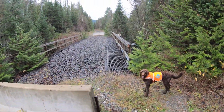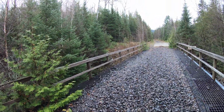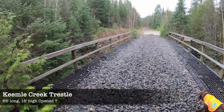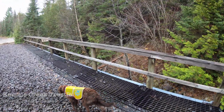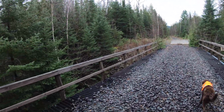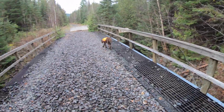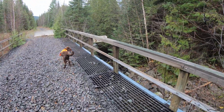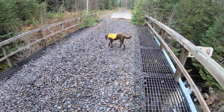All right, so we're gonna head across this bridge. You can see that it's basically just a small timber and pile trestle. It's basically got the gravel pan deck. You can see the catwalks on the side. You don't really see too many trestles with catwalks on the side on this line. Here you can see the water flowing in this branch of Keemle Creek, again coming out of Sinclair Lake.